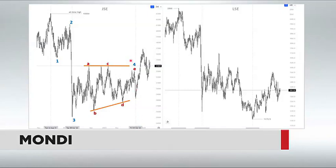But interestingly enough, when I looked at it from the London Stock Exchange perspective, we can see here the very strong correlation between the two counters. We have wave 1, wave 2, wave 3, similar to this wave 1, wave 2, wave 3. And whereas we had a sideways consolidation here for wave 4, which was a barrier triangle, what we got in London was actually a contracting triangle. So we got triangles in both exchanges, but different types of triangles.